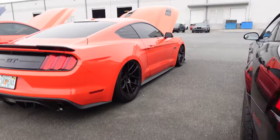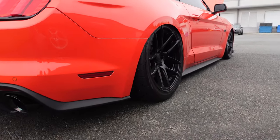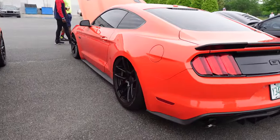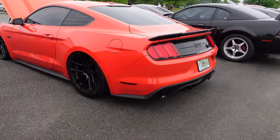Jeez. Yo, this one is low. Yo, this one is bagged out. Oh my Jesus. Can I bag mine out? Aw. Look at this. Dang, this thing is low, man. Looks good though. I love the color.